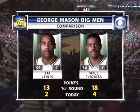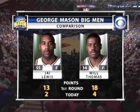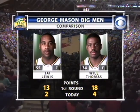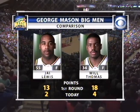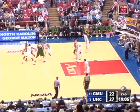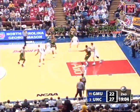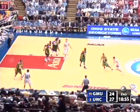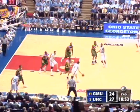6 turnovers for Carolina. Well, George Mason not getting the production that they did in the first round game from their 2 big guys. As I mentioned before, both of them are combined 3 of 11 from the field, only 6 points. George Mason's got to have both Thomas and Jai Lewis involved offensively to put pressure on that Carolina defense. Here's Lewis rolling in the basket. Beautifully done. Good call, partner. Right on time. Now Lewis, 2 of 7 from the field, 4 points.